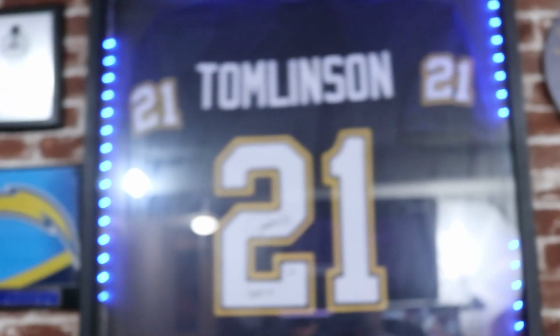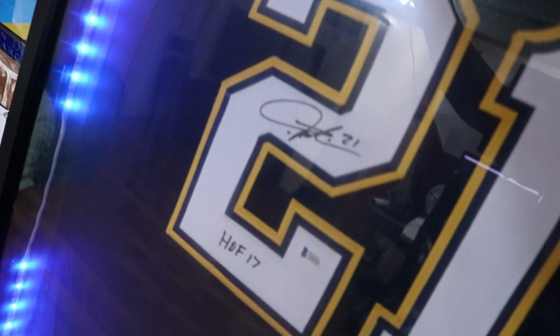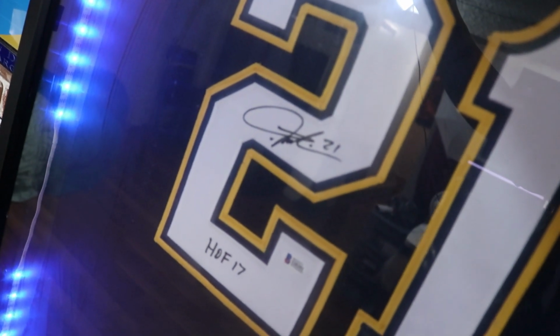All right, boys, let's get started. Let's twirl on over here to probably the biggest thing in the room, one of my favorite things in this entire studio: the signed LaDainian Tomlinson jersey, signed just after he entered the Hall of Fame.